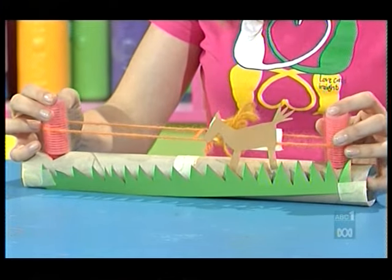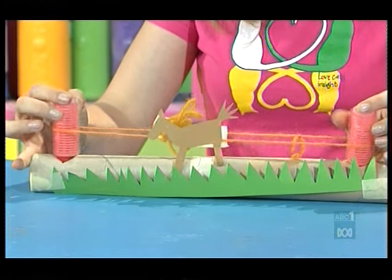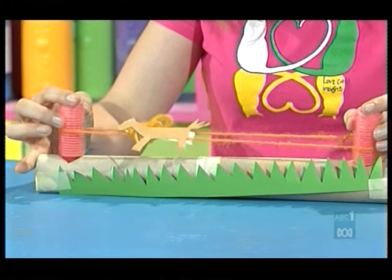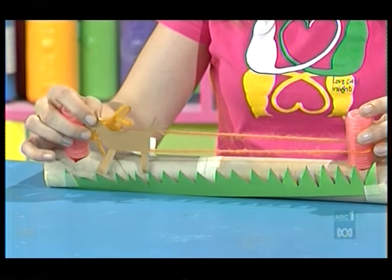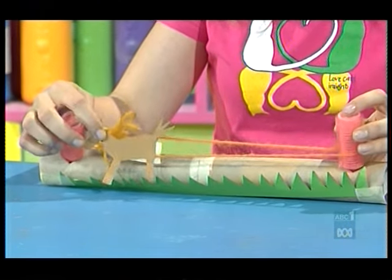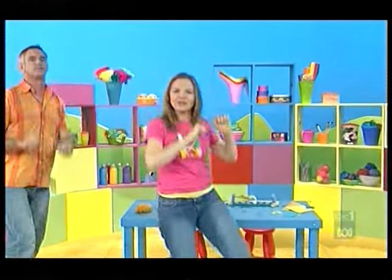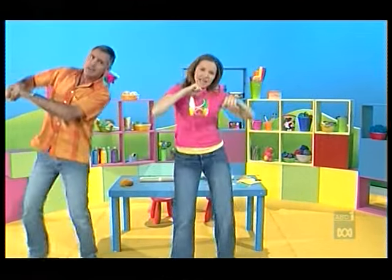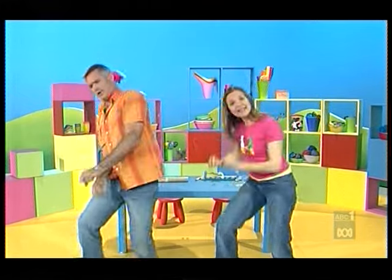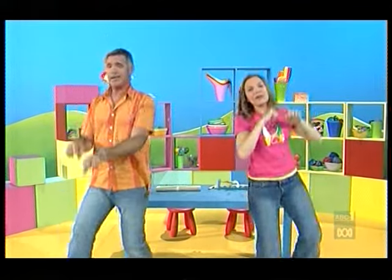My horsies are galloping, my horsies are galloping, galloping over here. Come on, let's all go for a gallop. My horsies are galloping, galloping over here, galloping over there. Yahoo, steady girl, galloping everywhere.